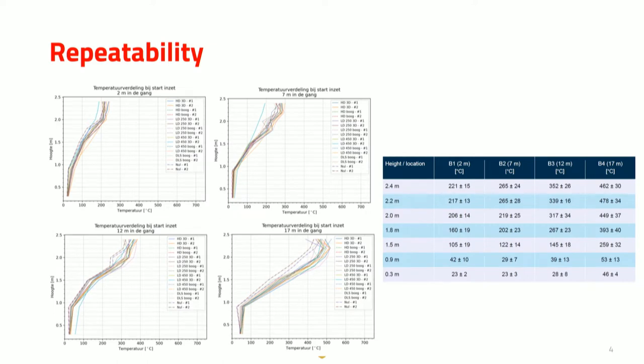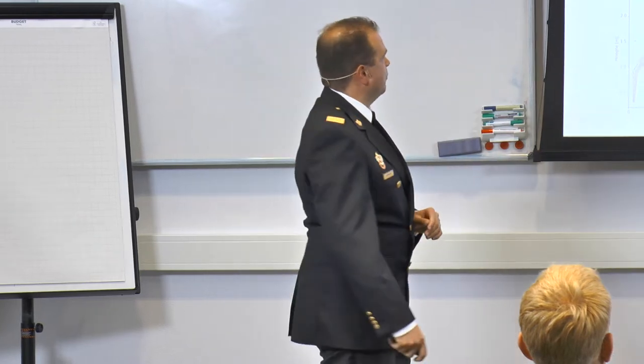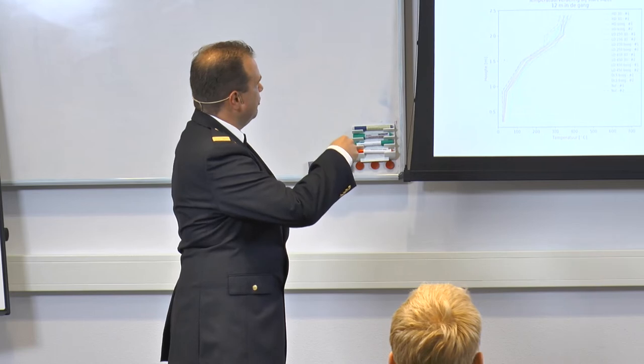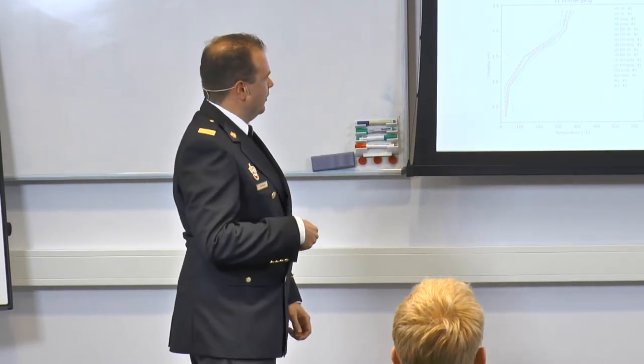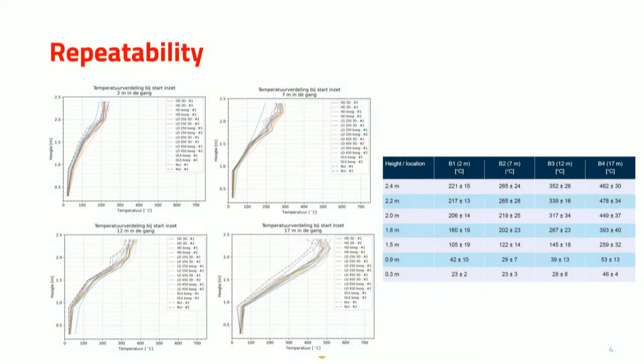First of all, repeatability. Ricardo already told you this morning. What is nice to see is that we chose a design where we had a constant factor. So in the entire hallway, there was always a temperature of 200 degrees below the ceiling, not directly below the ceiling, but one below that, at 2.2 meters. And it would be stable for at least 1 minute before we start the test. And what you see here are all the tests we did at 2 meters, 7 meters, 12 and 17 meters in the hallway, with all the data and temperature versus height. And as you can see, they're clustered nicely together, which gives us, also with the standard deviations, a good insight that at least the starting conditions of this research are the same.